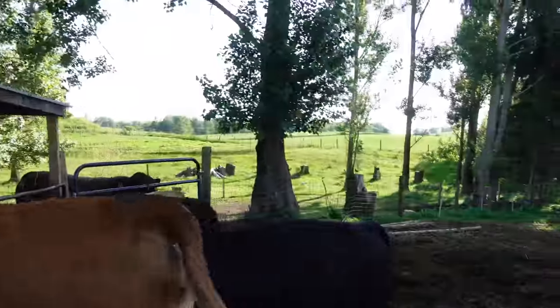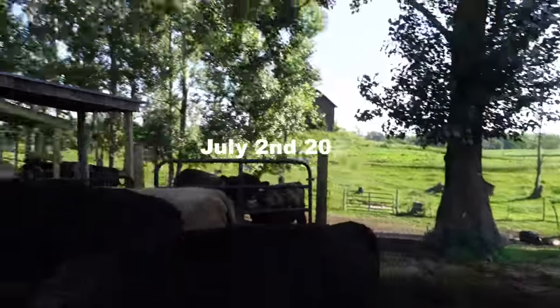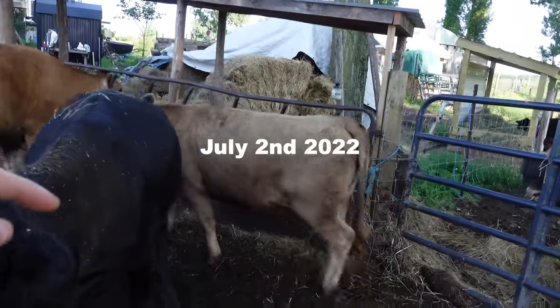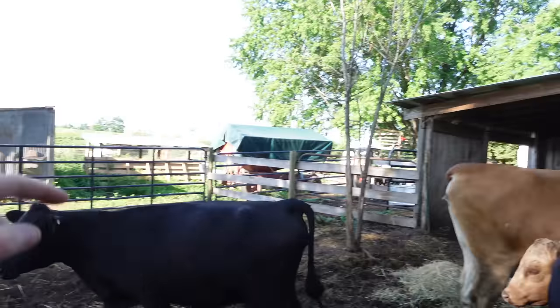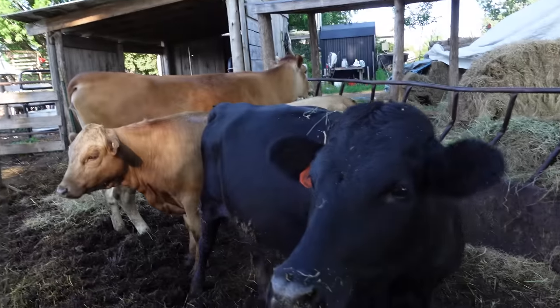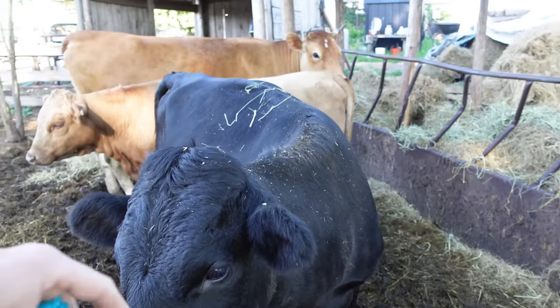All right, so I'm gonna be putting the bull in with the cows here. He should be able to breed Jolene, Temple, and hopefully Greta. Darby may have been bred already.